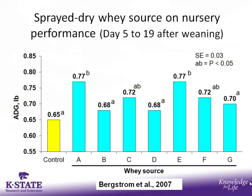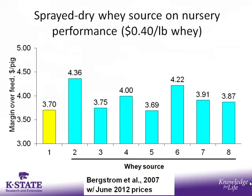If we take whey at 40 cents a pound, and generally there's 250 pounds of whey in this diet, and look at margin over feed, this is valuing the gain at a market price, and for this I used 65 cents a pound, which is about the live price relative to a $90 carcass weight. You'll see if you value the weight relative to feed costs, so the extra revenue from having a heavier pig at the end of the nursery period, in every case, regardless of source, well, this one here is basically break even, but they're all economical, break even at the worst. So that's why we feed lactose. Think back 4 years ago, it was 24 cents.